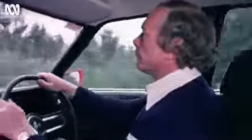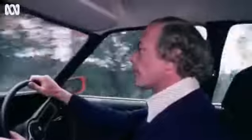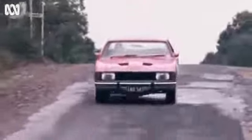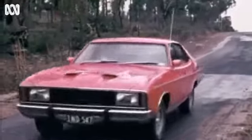I have to mention the brakes. They are four-wheel disc brakes, and they are almost spectacularly good for a car of this size. Really good brakes. That's what it's all about.